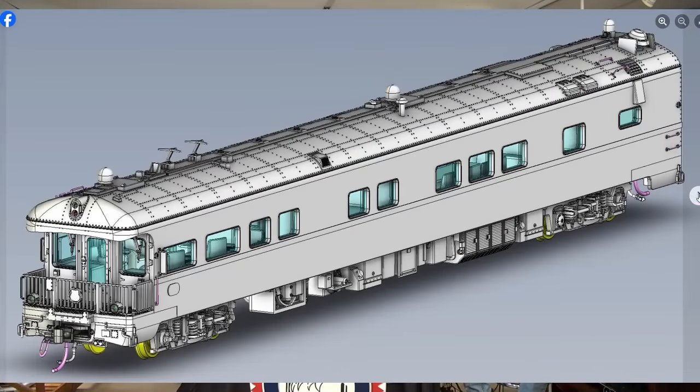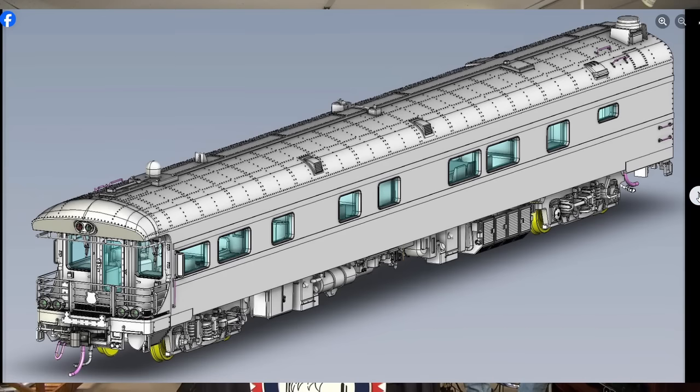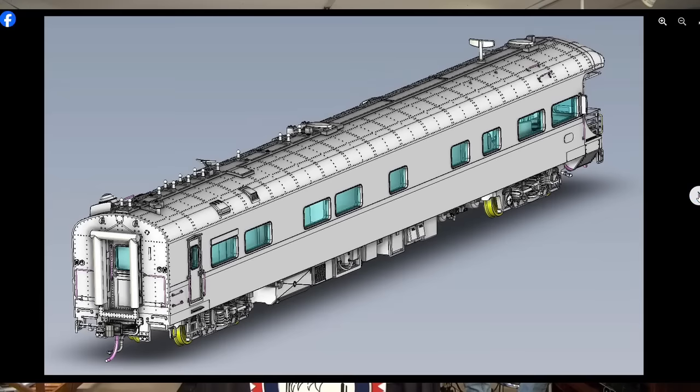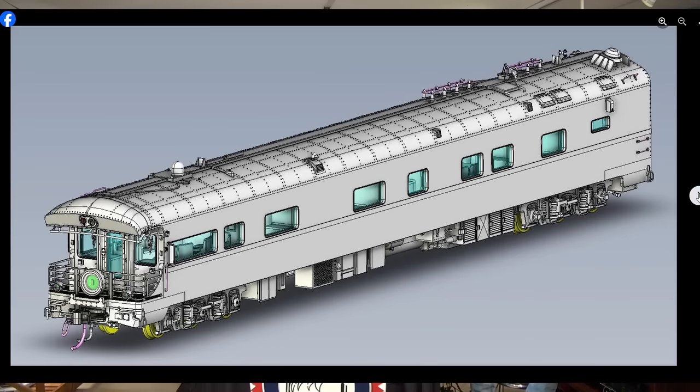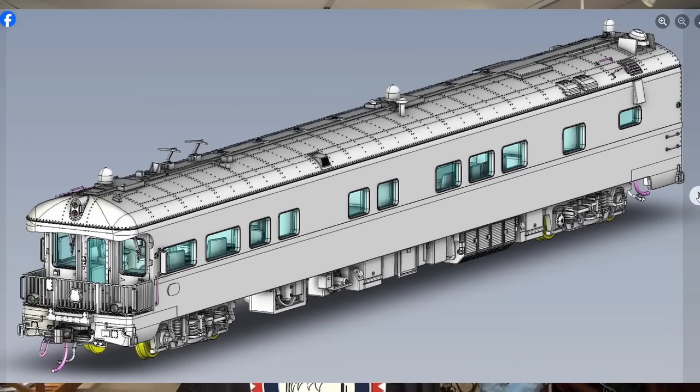Broadway Limited is coming out with some of the most detailed passenger cars. Wow. I mean, wow is right. The Union Pacific... Yes, that got my attention right there. We talked about this on one of the shows. They're going to eventually come out with the entire Union Pacific.